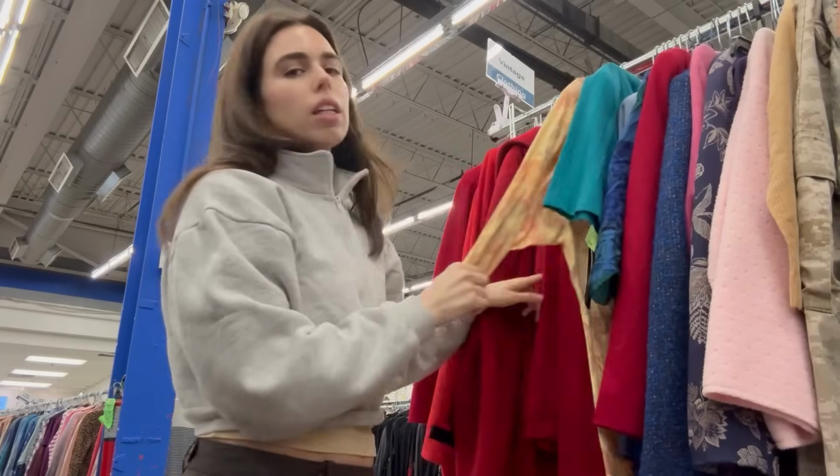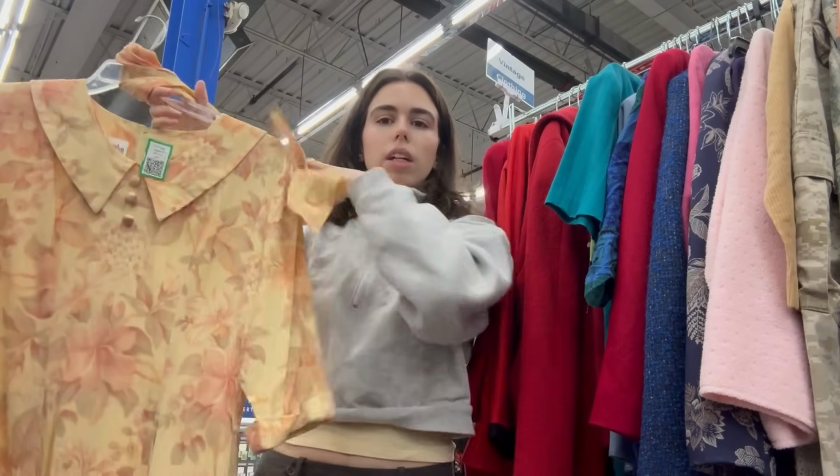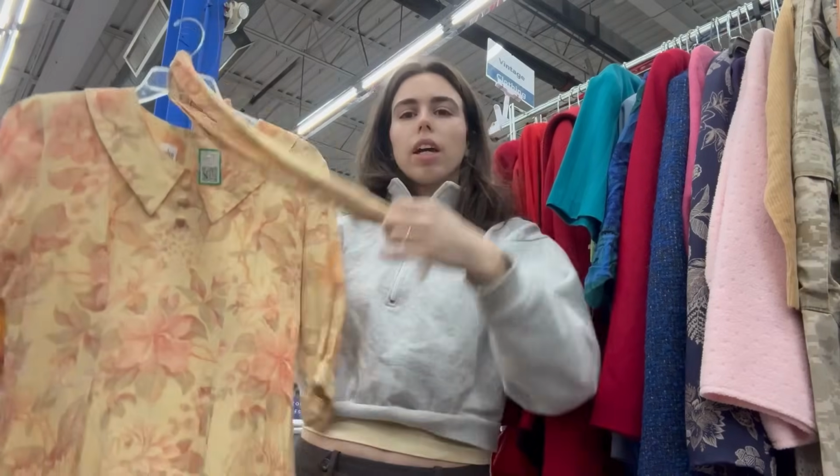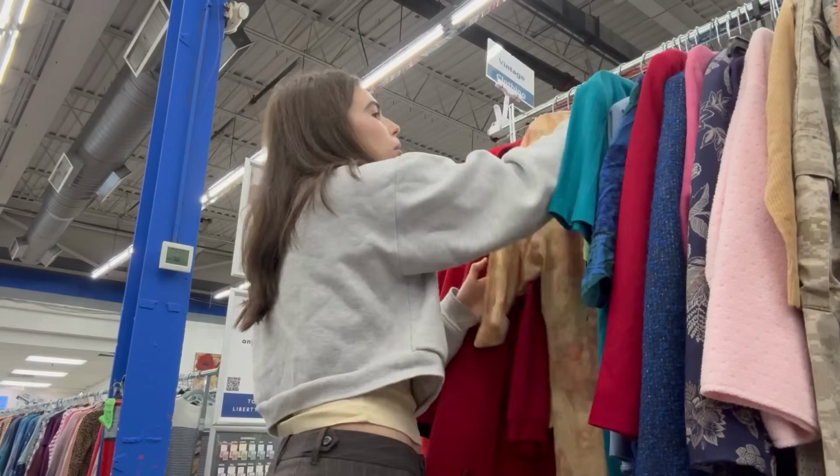Oh, this is not my personal style, but is really endearing. Look at this dress. It has a little collar, the buttons, and then a tie. This is so cute. Not at all something that I would wear, but so adorable.